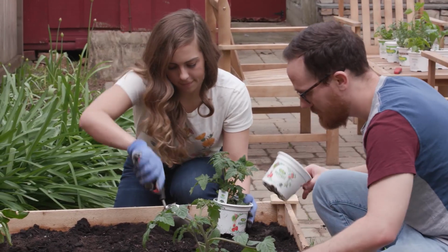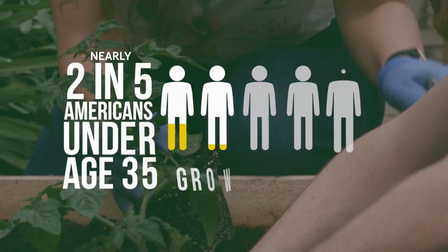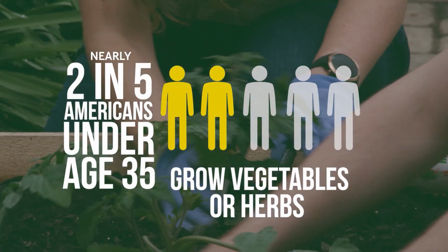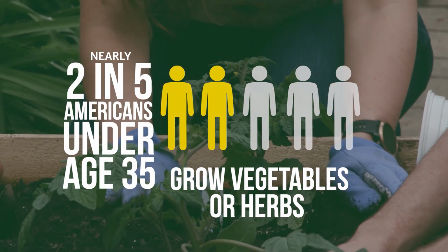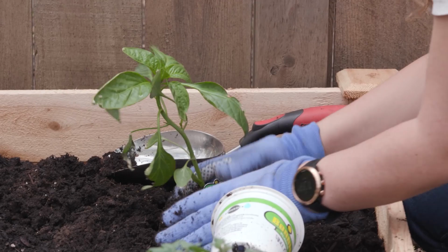Small space gardening is a growing trend among younger generations. In fact, a new national survey by Bonnie Plants finds nearly 2 in 5 Americans under 35 now grow their own vegetables or herbs. And it's a movement that's been accelerated by the COVID-19 pandemic as more people spend time at home.